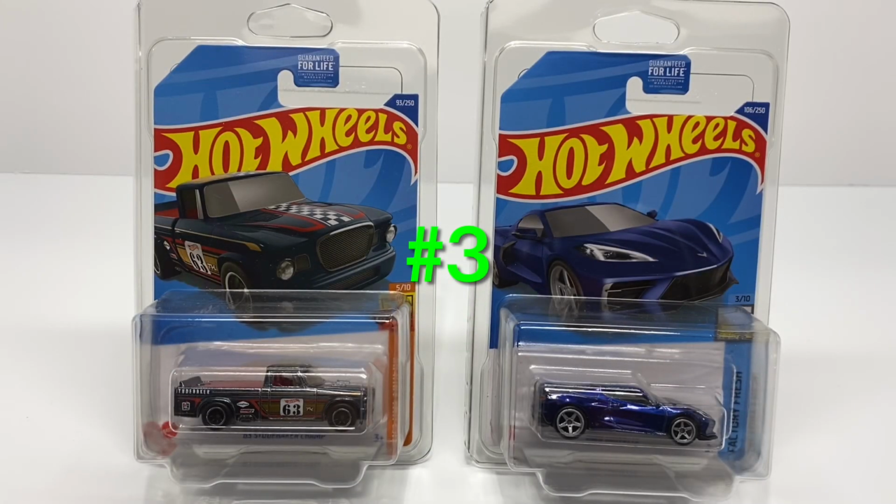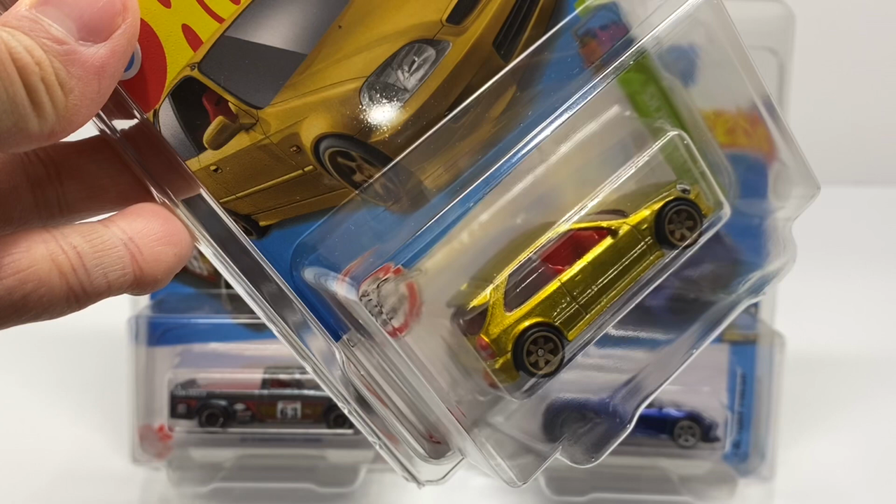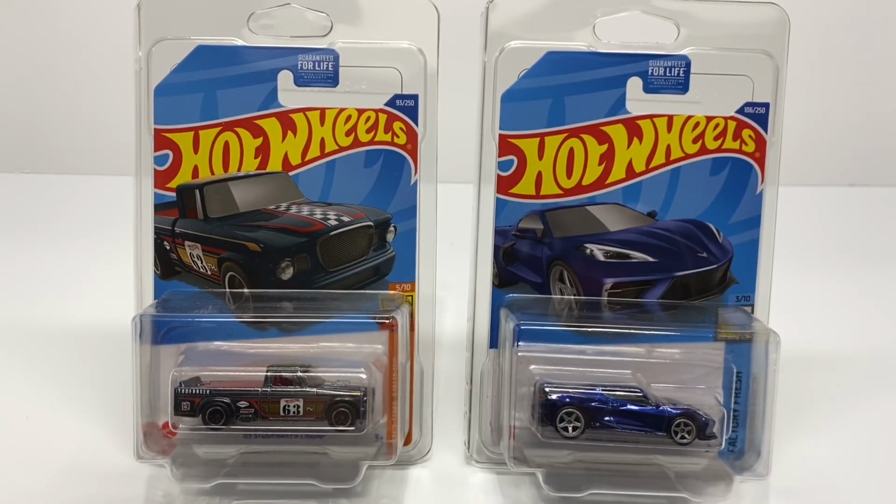Number 3 on the list, guys, this is where it's starting to get interesting, but it is every super treasure hunt here in 2022 other than the EK9 Civic in gold. So I feel like I'm going to catch a lot of flak for this one, guys, but I think we all kind of know deep down inside that the Super Treasure Hunt set here in 2022 is very underwhelming.